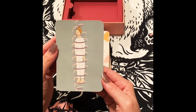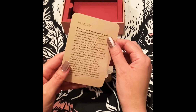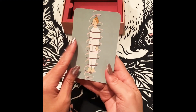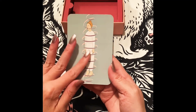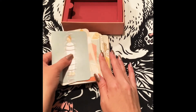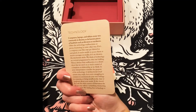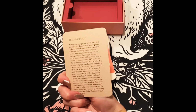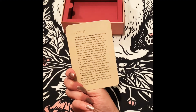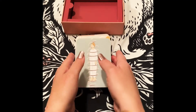So it has an image on this side of the card, and then on the other side is where it talks about everything. Like this one is paralysis, so therefore you have the body being stuck in this little coil, being held in place. Okay. And that is technology. Close. So I'm gonna go ahead and do all the pictures of the cards and meet you back here.